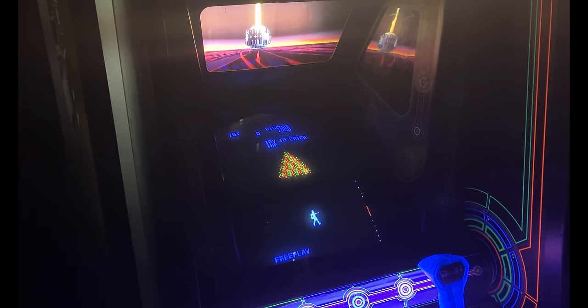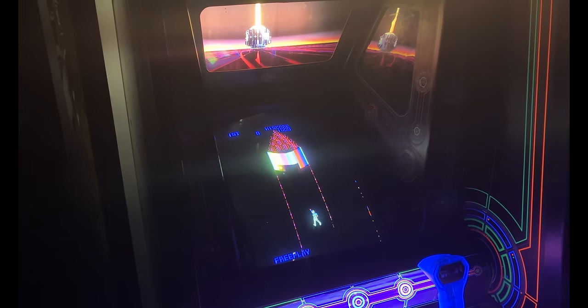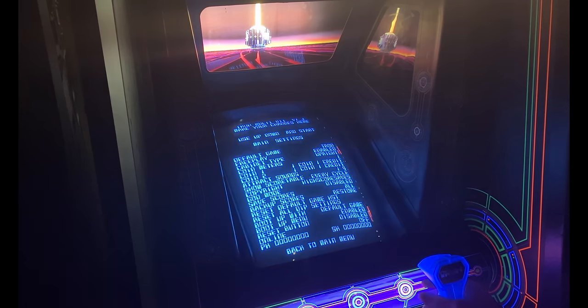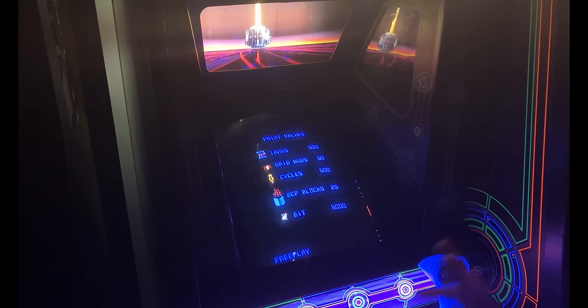Now, it has a menu system that we can bring up, and we can get rid of the high score saves. We can go to the main settings. We can go down, change it to where it will say midway, all kinds of other things we can do. All right, we'll go back to the main menu and save. Now let's try to switch to Satan's Hollow.